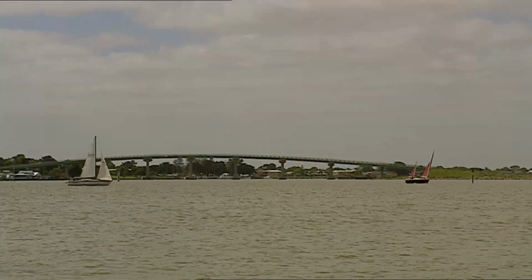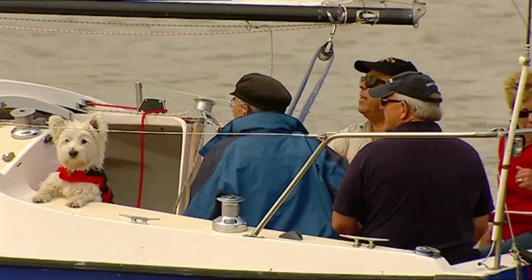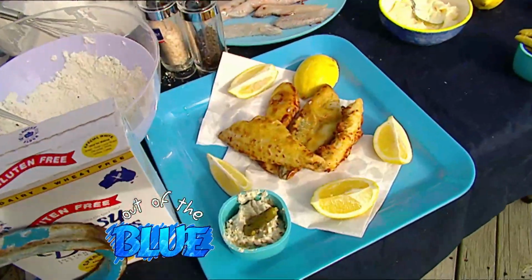Being back in Goolwa reminds me of when I cooked fish and chips with a difference with my mate Michael. That's coming up after the break.